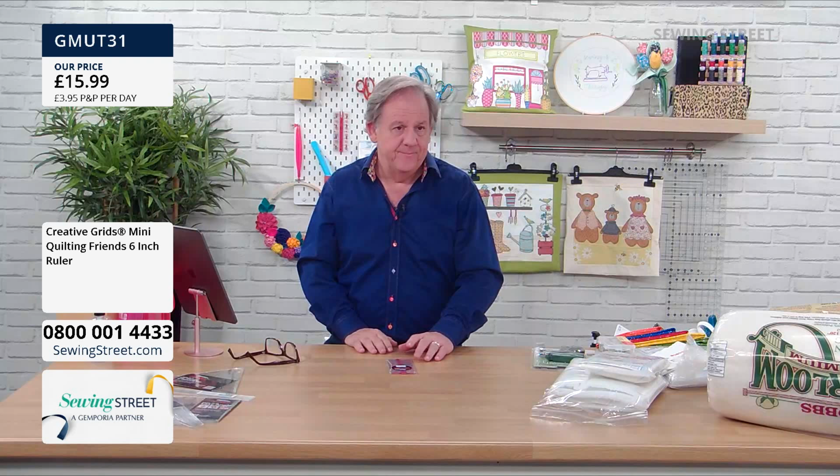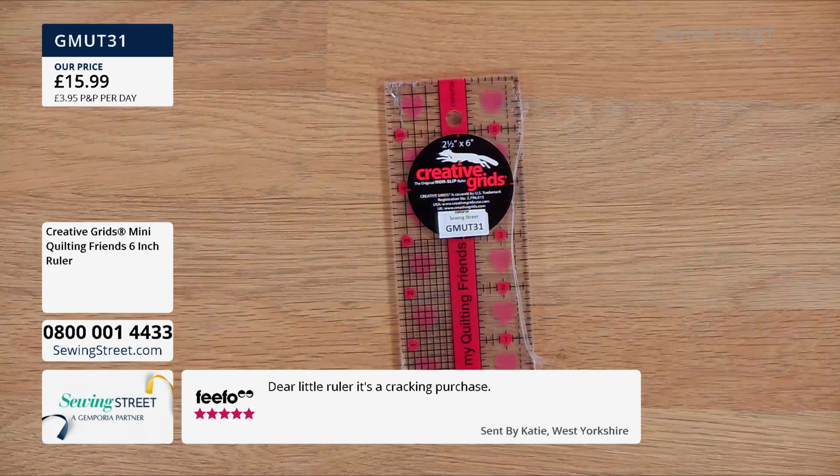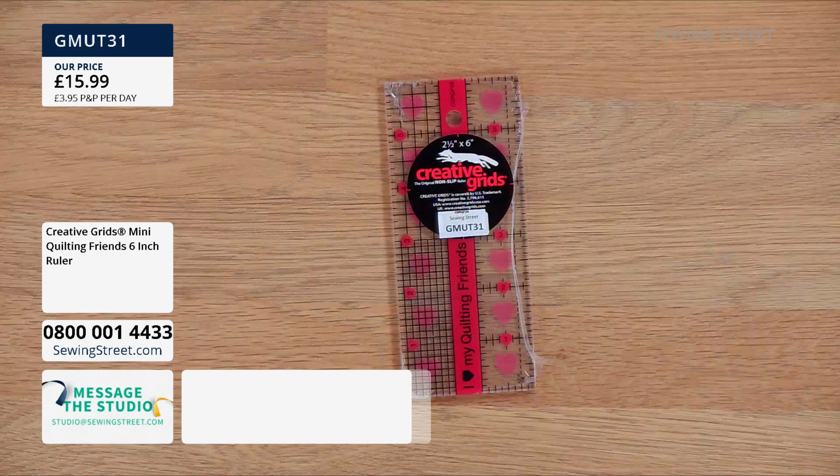$15.99. It's got a five-star review. Right, so Katie says, dear little ruler, it's a cracking purchase, from Katie in West Yorkshire. Wendy in Cumbria, where the Cumbrian fluorite comes from, it's yellow, the only British gemstone. Pricey, but worth it, as I need to do some fiddly piecing and my other rulers are too big. There you go, Wendy in Cumbria.